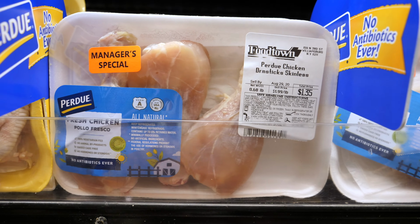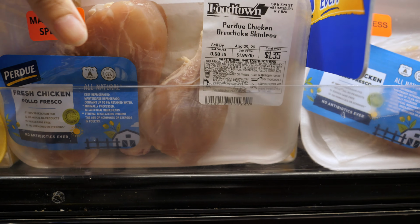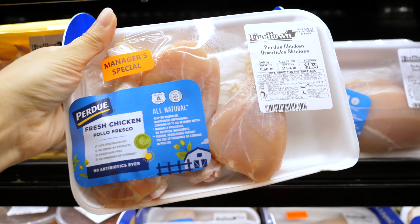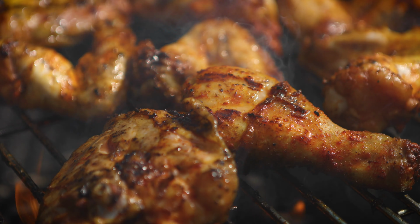I went through the meat aisle earlier and didn't find a great deal, and I did have ground beef at home, so I'm glad I went back because in those 20 minutes, they restocked some manager's special chicken drumsticks for an amazing price of $1.35 for 3 drumsticks, perfect for grilling the next day.